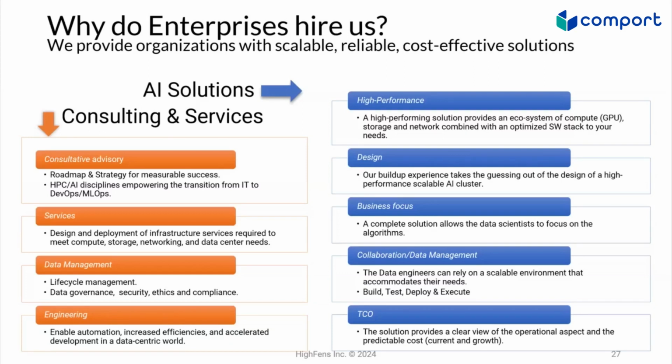No customer is the same, so there is no way for us to say this is the way to do it or not the way to do it. Everybody does it differently. Everybody has different goals, but they all are looking for similar things: to be successful in the AI market with a good return on investment.